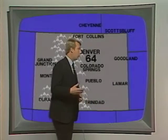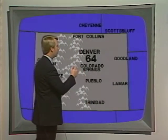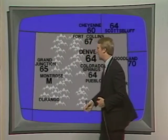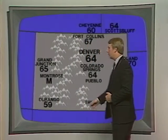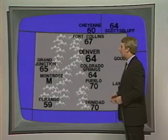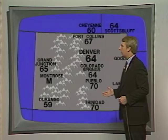So let's check our own state for temperatures today. 64 in Denver. Some of the other areas, here's what we've had today. Nice 70 out here in Goodland. Cold spot down here at Durango. Warm spots like that. 70 degrees at both Pueblo and Trinidad. So that's the way it was today. Pretty nice temperatures all over.